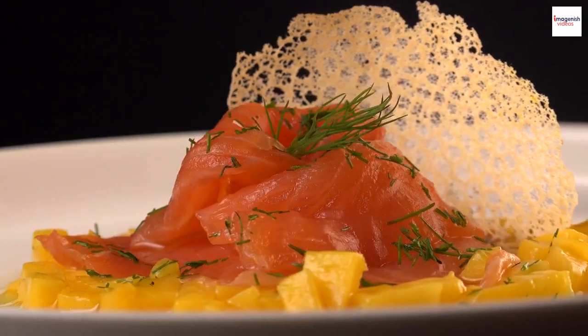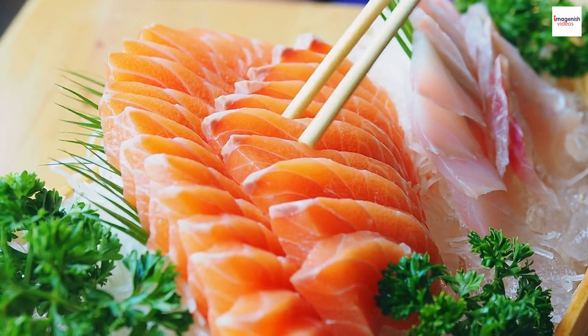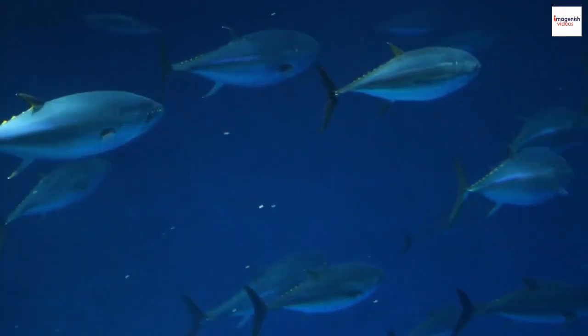The health benefits. Beyond its delectable taste, Maguro Donburi packs a punch in terms of health benefits. Tuna is rich in omega-3 fatty acids, which are excellent for heart health, and it's a great source of protein.